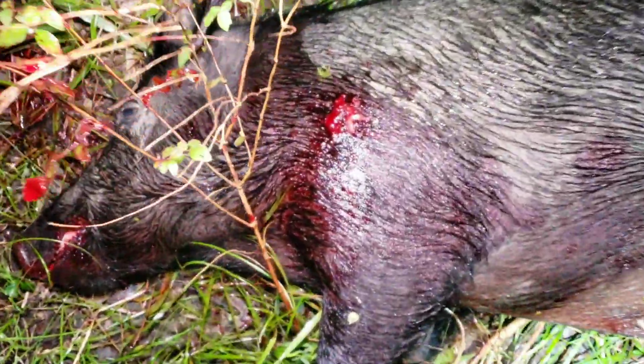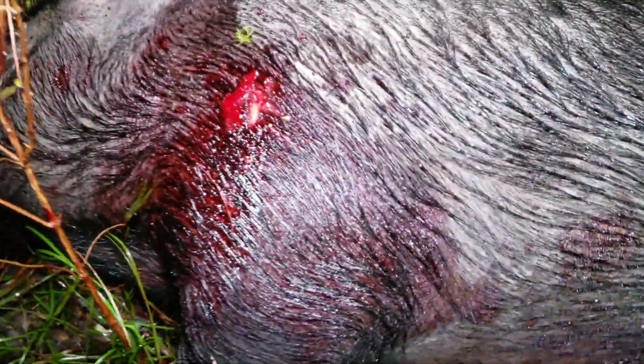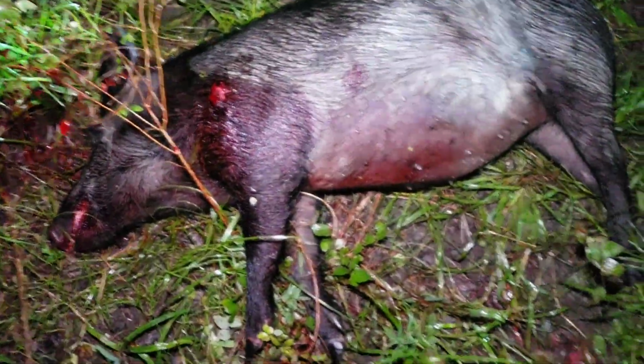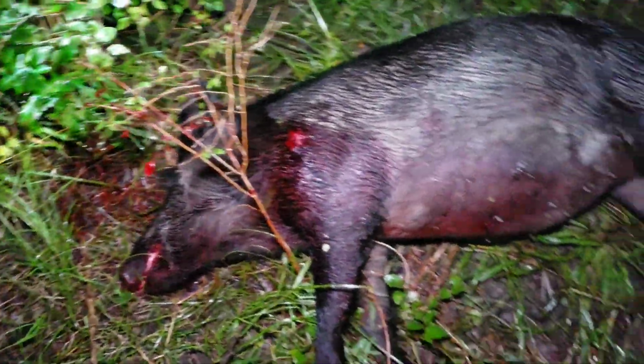And the shot came out great. Yeah, it went a little bit back. Looks like it came off that front shoulder, didn't it? Yep. Yeah, that's good. Yeah, she bleeding good. Yeah, she bled real good.